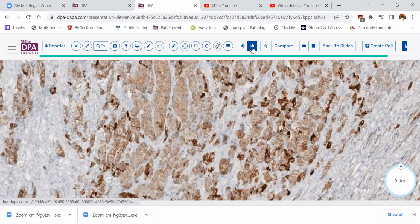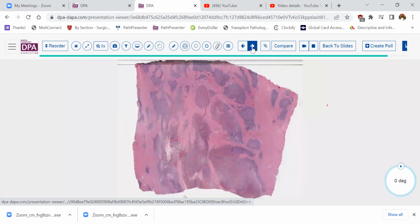So that's not a case that we see very frequently. I'd say in our practice, we have Sertoli Leydig cell tumors once a year or twice a year, maybe at the most, maybe not even that frequently, but the nice viralizing symptoms are somewhat unusual.